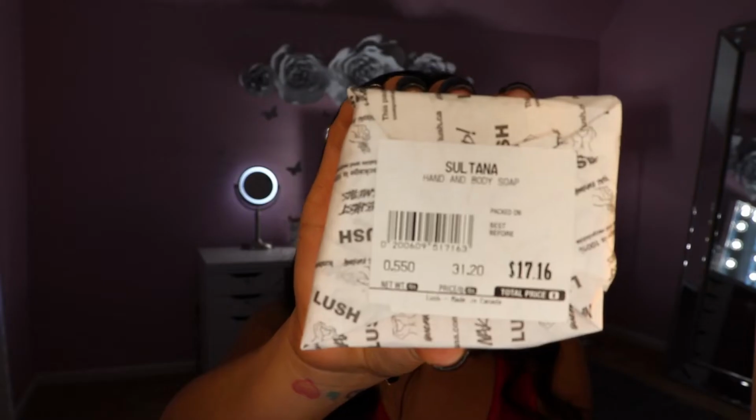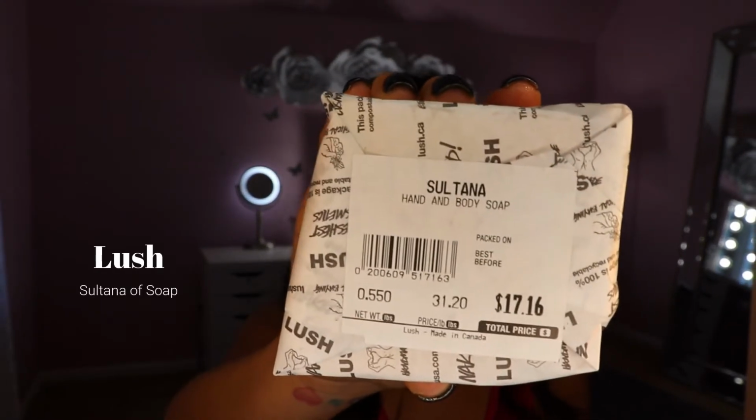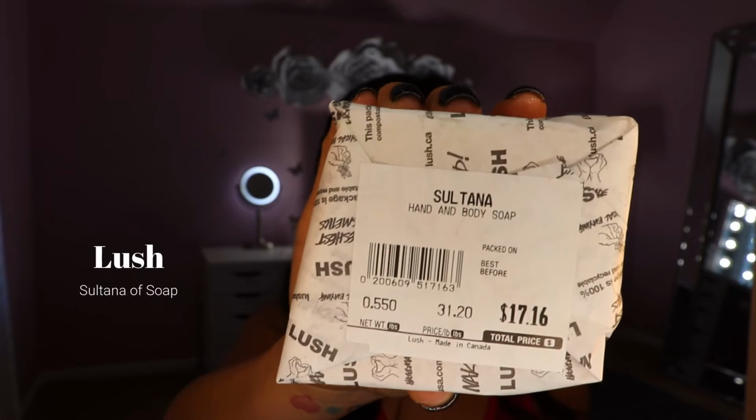I also went to Lush today. I really love using their body soap. It smells so good. It's almost like getting a spa experience every time I take a shower. So I love using their soap, and it was time I needed another bar. So the first thing I grabbed was the Sultana of Soap. I got 0.55 pounds for $17.16.